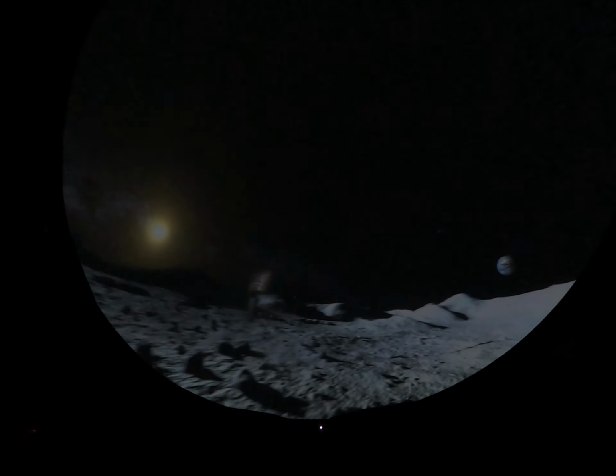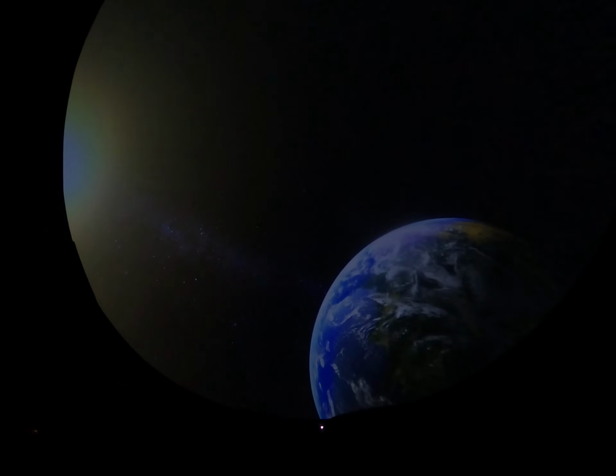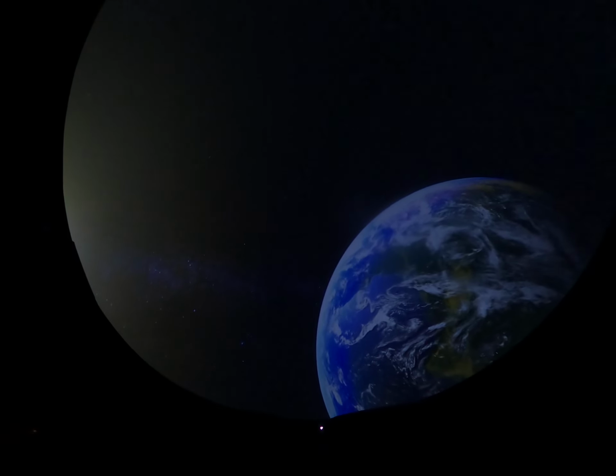Dark matter doesn't exist only out in space. It's everywhere. Dark matter is all around us right now.